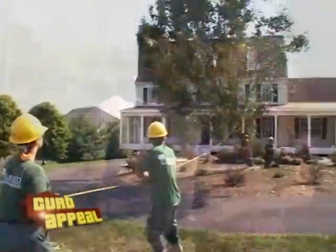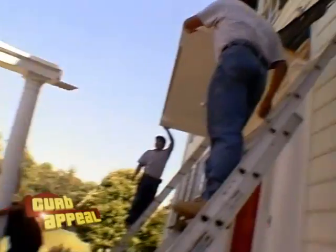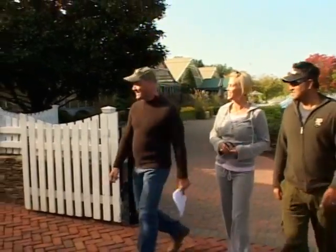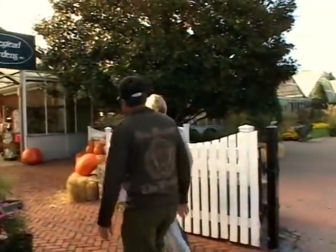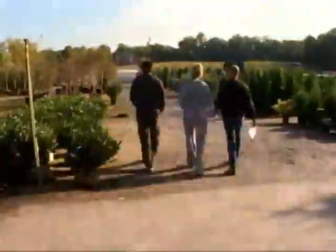JJ and Sonu Singh have started transforming their classic home into a breezy, light, and easy estate, straight out of the Keys. And today, they're meeting up with landscape designer Jeff Minnick to look at plant options for their yard. We wanted to give kind of a loose, kind of a casual feel to the landscape. And the first thing on his list is a replacement for the Bradford pear tree.